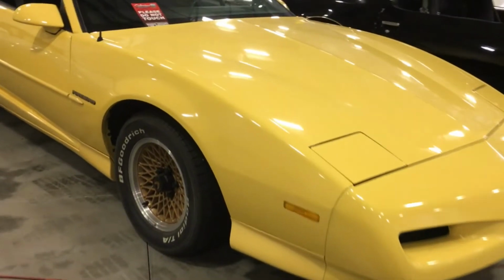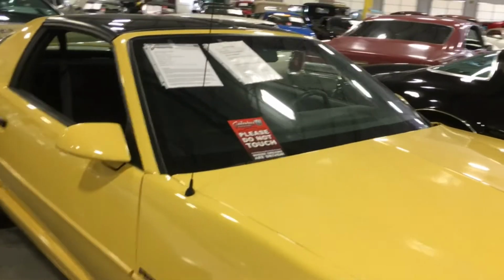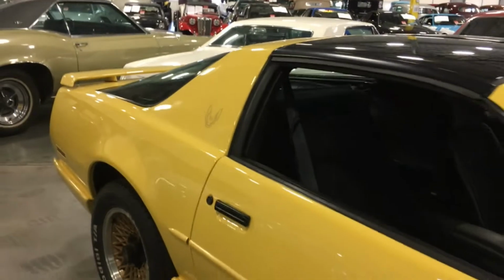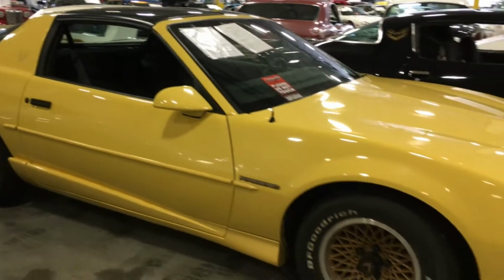Also taking a look, old school Firebird. I think this is 90, what? This is a 92? Yeah, this is a 92. GM in 92. This is brand new around the time I graduated. Wow.